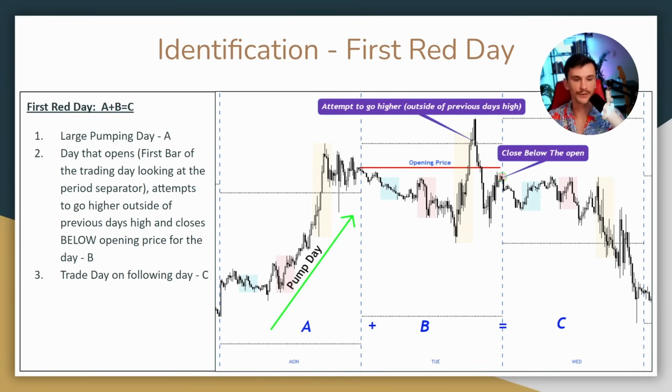What do I need to look for? So like I said, A plus B equals C. You cannot get a C without having both A and B. You need a large pumping day. That's going to be A. So in this example here, you notice it's Monday, Tuesday, Wednesday. On Monday, we had this large vertical day.